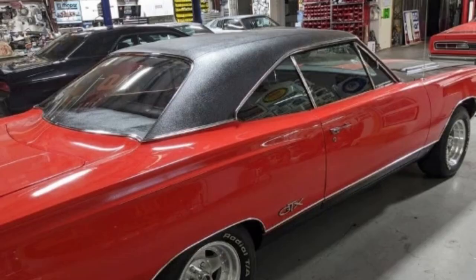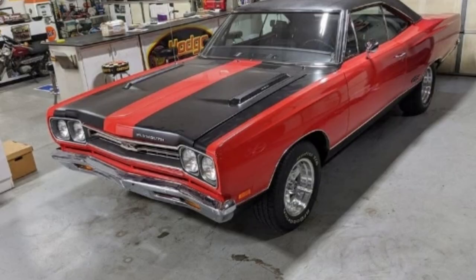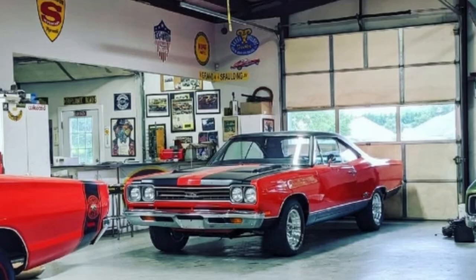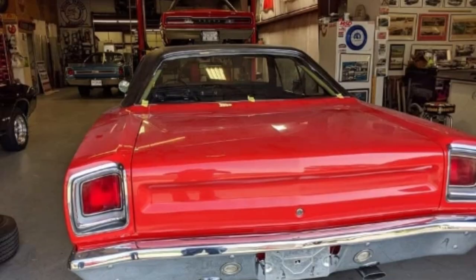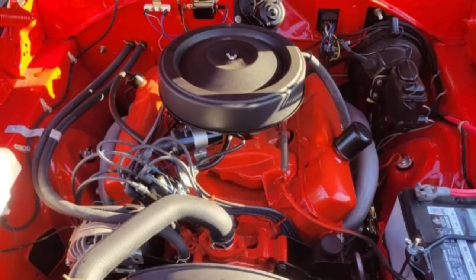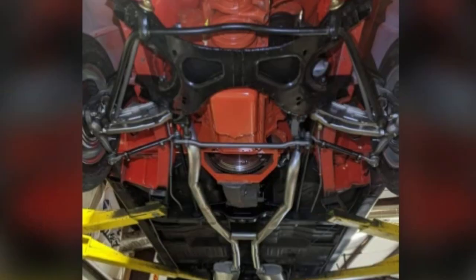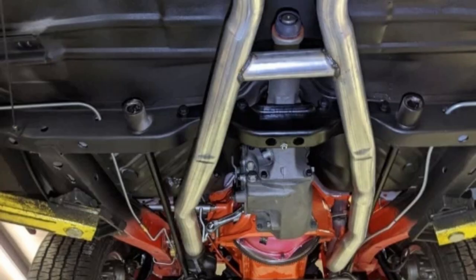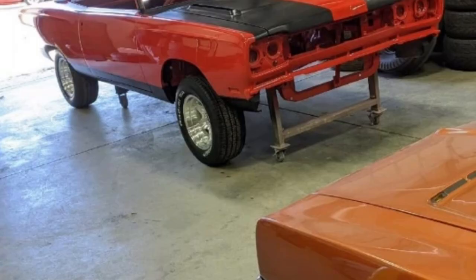Mechanically, this GTX is both authentic and updated for better drivability. It is equipped with power steering and a front disc brake conversion, making it easier and safer to enjoy on modern roads without sacrificing its classic appeal. The 440 engine runs strong and delivers the kind of raw power that made the GTX a standout in its era. With over $130,000 invested, this GTX represents not only a collector-quality restoration, but also a car that can be confidently driven and enjoyed. At $80,000, it is an exceptional opportunity for an enthusiast seeking a factory-accurate, high-performance Mopar icon with just the right amount of modern refinement.